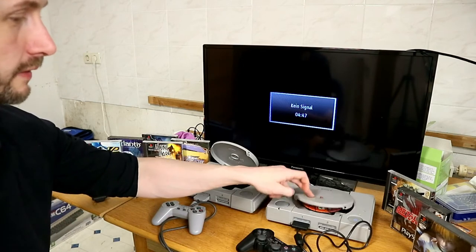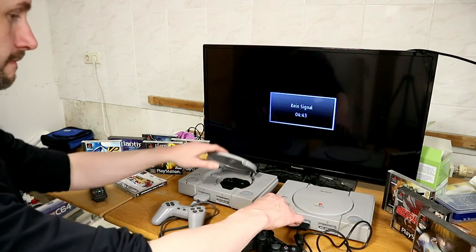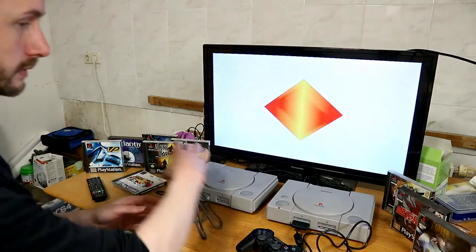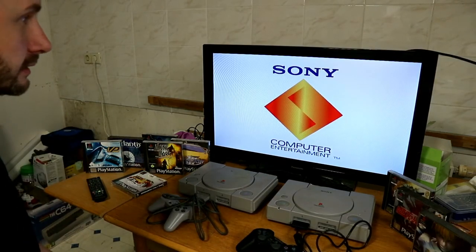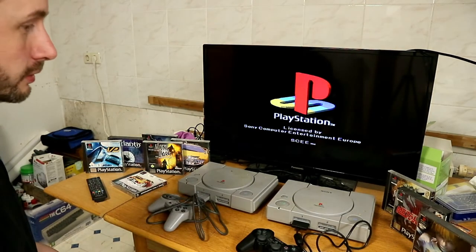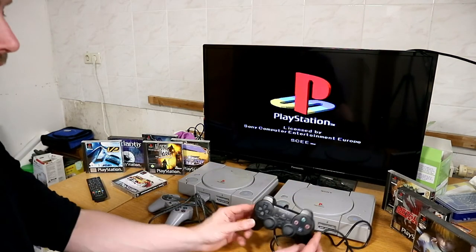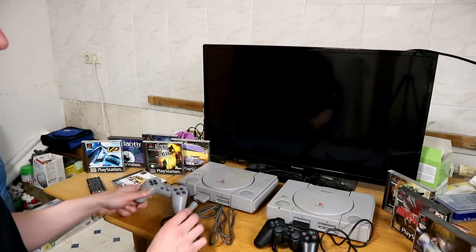If you see here, we have some issues with the eject button. But if we clean this and lubricate a little bit, then it gets better. See, this works too. This is the version I had back in the day, with some of these controllers in this color.